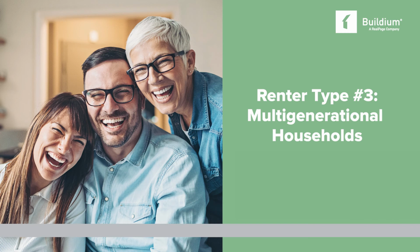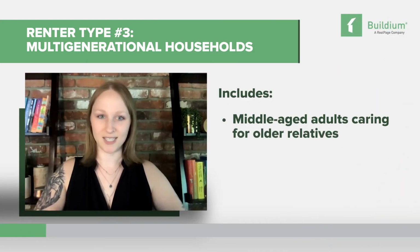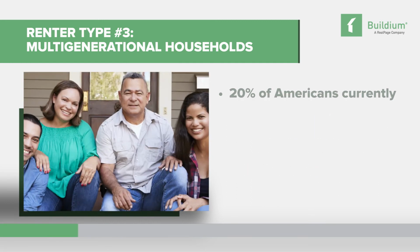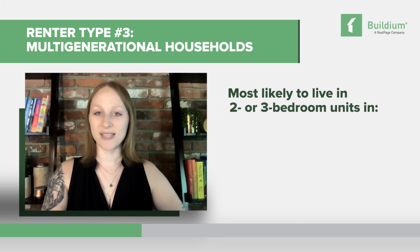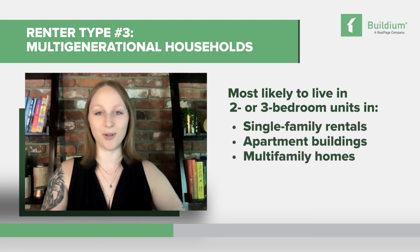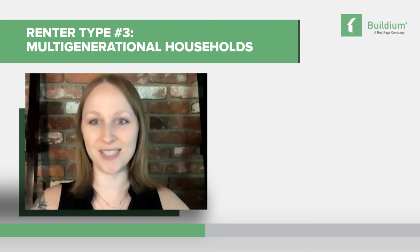Last, we'll talk about multi-generational households, who represent 19% of renters in 2021. These renters live with their parents, adult children, or other relatives. Often you'll see middle-aged adults caring for older relatives or young adults who moved in with their parents during the recession. There are now more multi-generational households in the US than at any point since 1950, with 20% of Americans living in homes with multiple generations. You're most likely to find them living in 2 or 3 bedroom units in single-family rentals, apartment buildings, and multifamily homes.